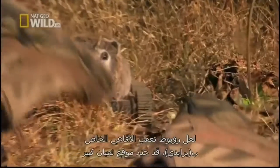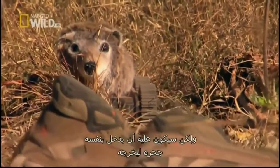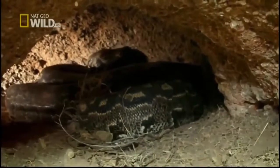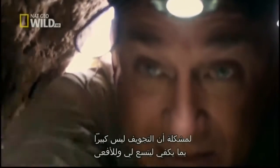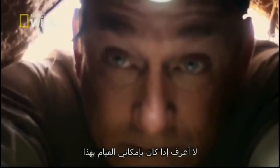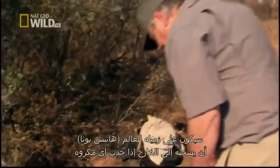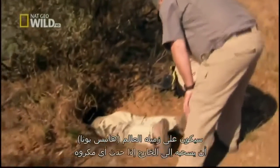Brady's snake tracking robot may have located a python, but he's going to have to go in and get it. Yeah, I see his head, it's in the very back. You know, the problem is the chamber's just not big enough to accommodate me and the snake. I don't know if I can do this. Hannes? You stay close to my feet. Okay. Fellow scientist Hannes Botha will have to pull him out if things go wrong.